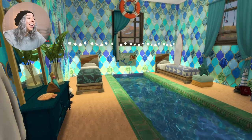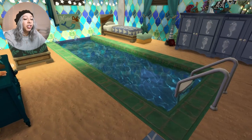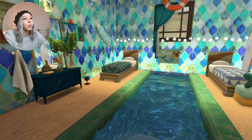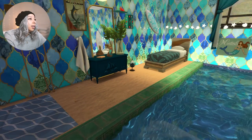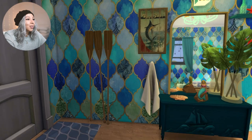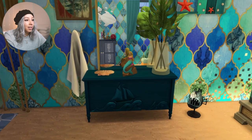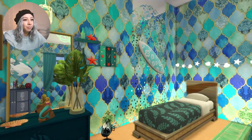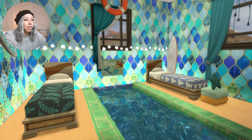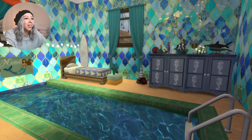Wow. Seeing it in this mode, it's so different than seeing it in build mode. But I took your guys' advice and I put a swimming pool in the middle of the room for them, so that they can jump in the water anytime they want to. And then I found all this nautical CC that I downloaded. It's so cute! All this fish and sea stuff. I love this mermaid statue and this nautical furniture. The wallpaper is CC. That light is. Pretty much everything you see is CC, but it kind of looks Maxis match. The wallpaper is the only thing that doesn't really.